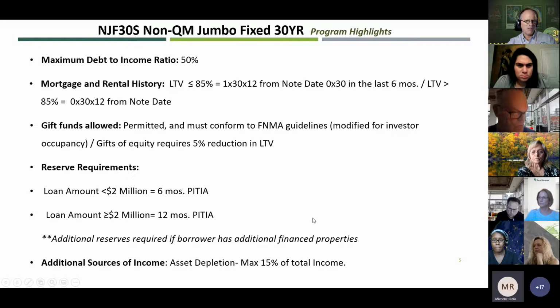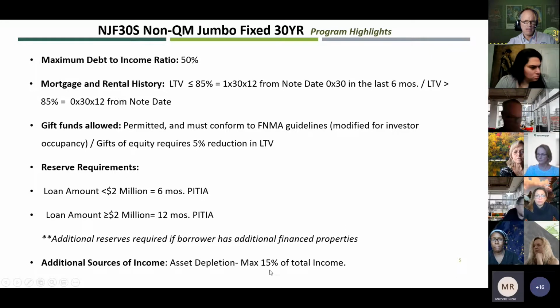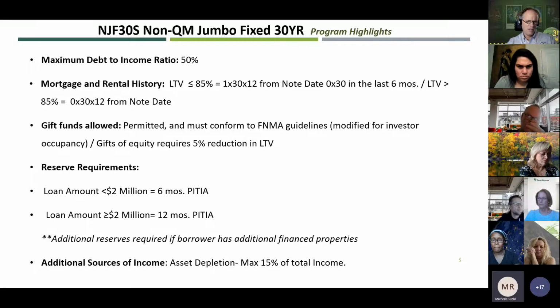So how we calculate the asset depletion is we take the reserves or the cash that they have either in the bank, savings, whatever accounts that you're not using for reserves or for down payment, that is extra, right? In addition to whatever reserve requirements are, you can take that and divide that by 60 months. And that would be the income that we could use as long as it doesn't exceed 15%. So that's how we get to that asset depletion income.